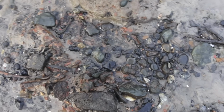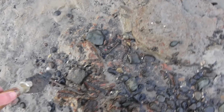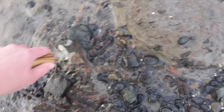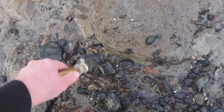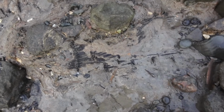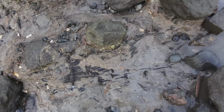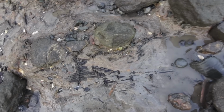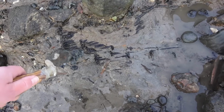It's quite a nice clean foreshore as well, which is always a treat. See all these nails down here, look. Old nails, 19th century nails. And look, this looks like the remains of what could have been possibly a fish trap, some kind of basket, but yeah, more likely an old fish trap, I should think.